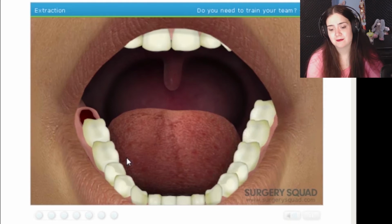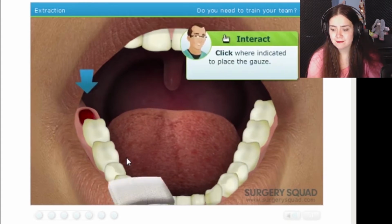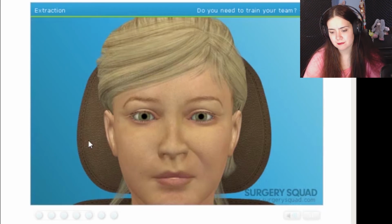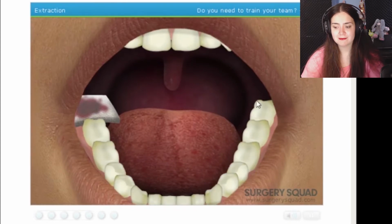Everything looks great, but we're not done yet. Our patient needs to slowly bite down on some gauze for a few minutes to allow the socket to properly form a clot. Luckily she doesn't need stitches either, like me. Since the patient is clotting properly, we can go ahead and place some fresh gauze in their mouth.